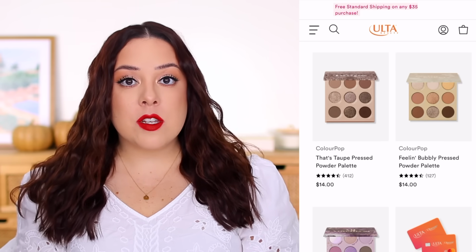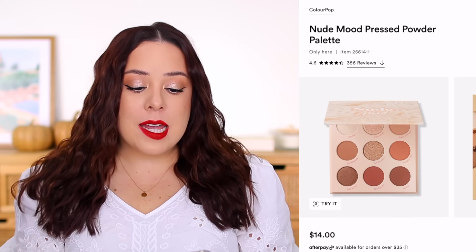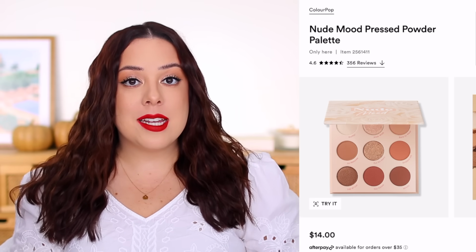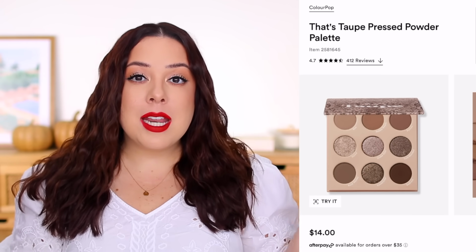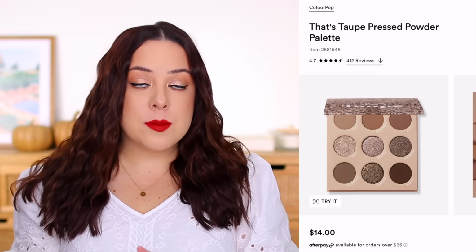ColourPop's 9pan palettes are going to be on sale for $9. If you're shopping specifically at Ulta, then maybe take advantage of this deal if there is one that you want to try. My personal favorites are Nude Mood and That's Taupe, but I will say ColourPop's actual website tends to have really good Black Friday deals. I haven't seen the breakdown yet, but usually their palettes are significantly discounted. So I would recommend shopping directly from the ColourPop website if at all possible. And they might even have more than 30% off the Super Shock shadows too. But if you're placing an order at Ulta or you prefer to shop at Ulta, there are some ColourPop discounts.